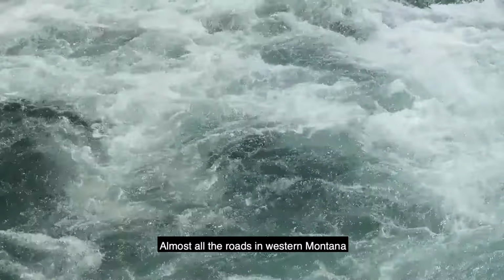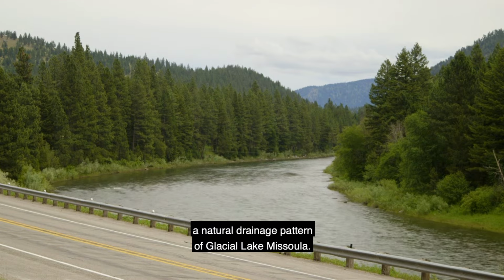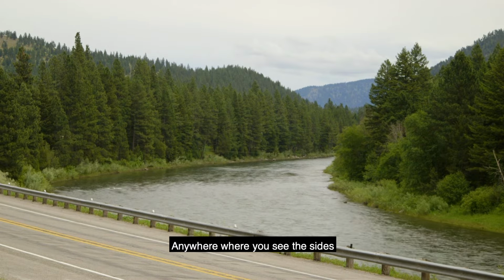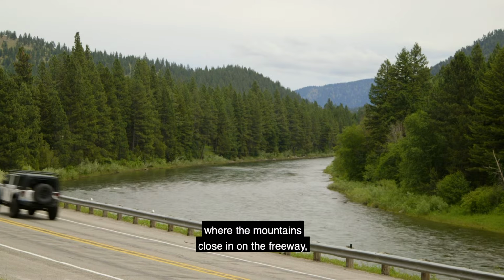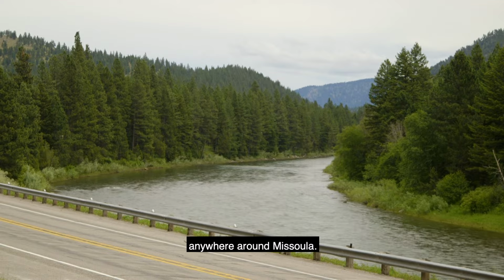Almost all the roads in western Montana follow the river course and would have followed a natural drainage pattern of Glacial Lake Missoula. Anywhere where you see the sides or the mountains close in on the freeway, that would have been a narrows anywhere around Missoula.